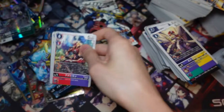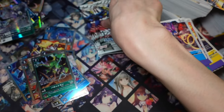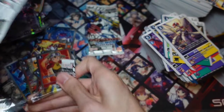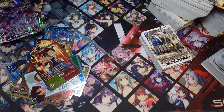Hopefully this means we're gonna get an alt art in our case, because usually when we get something less of an SR, we get the alt art version of the card. I'm just coping right now. Don't mind me, I'm just huffing my copium. Okay, we got a Dexter Gormon. Let me take a deeper puff of copium. Alright, I have enough for the next box now.